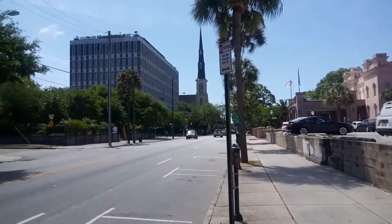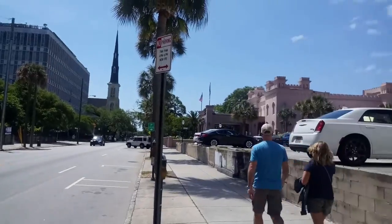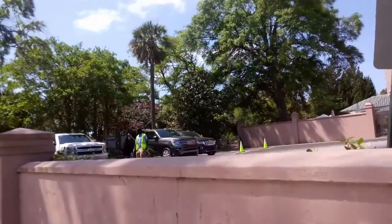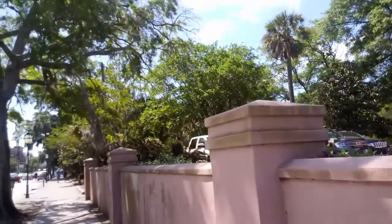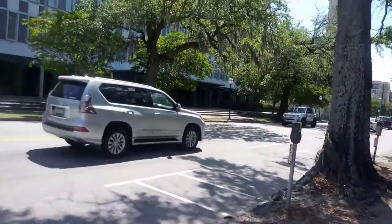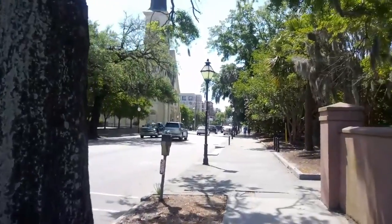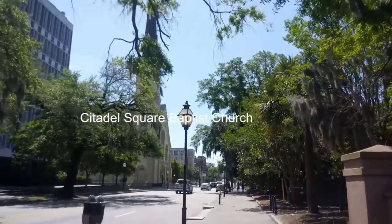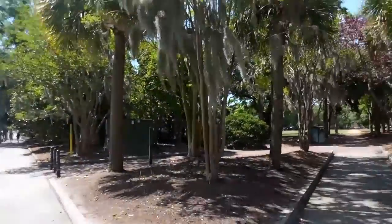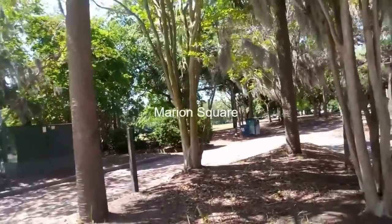We're continuing down Meeting Street and getting a first look at the Citadel Square Baptist Church. One thing I noticed about the southern cities, and I noticed it in Savannah as well as Charleston, they smell good. Not like pollution or foods, it's more of a floral smell. And it's because they have the honeysuckle growing prolifically in the city. We'll see that here in a few minutes when we look at another house that I saw.